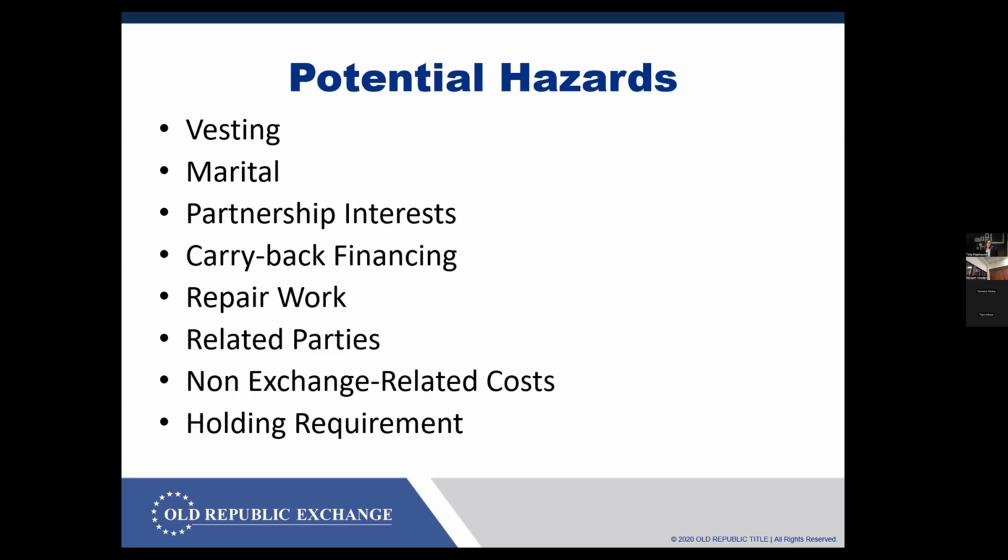And lastly, that pesky holding requirement. Tina, how long do I have to own a property for it to qualify? Again, the IRS doesn't come out and say how long. They're going to look at your intent at the time you acquired it. If you have a history of flipping and you've held a property for 4 months, I would not recommend a 1031 exchange. And also, if you have owned your property for less than a year, touch base with your CPA or tax advisor to discuss your situation.